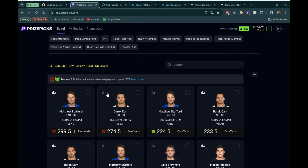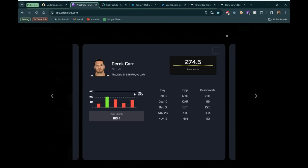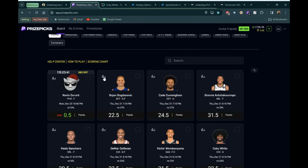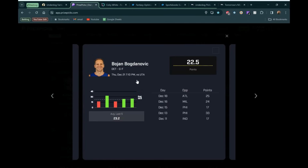But if we want to look at Derek Carr, we can see that he hasn't hit this in 4 games. This is a goblin, so of course it's a bad example. Let's go to Bogdanovich instead. Oh, he's hit this in 3 of 5 games or whatever. Yeah, that's cool to see.